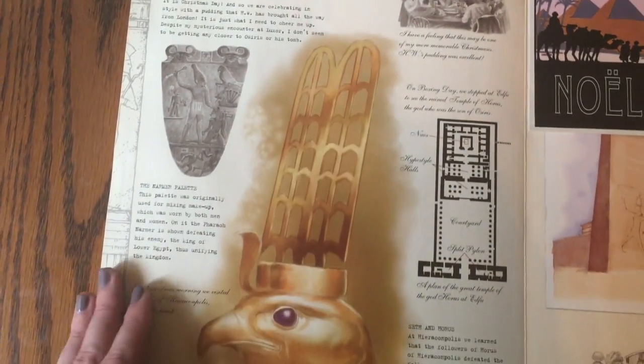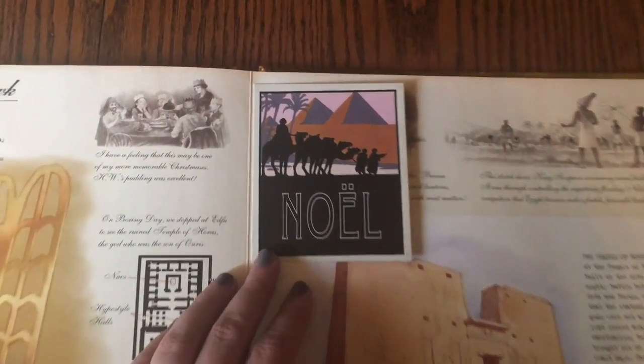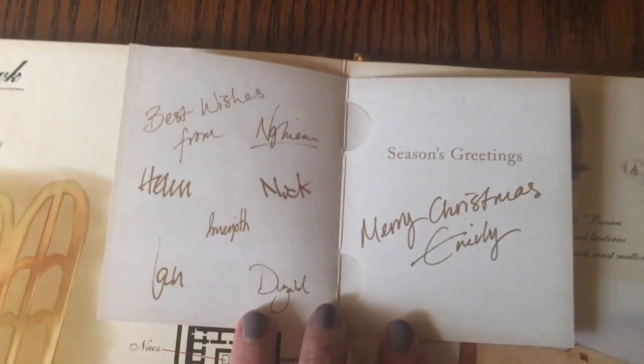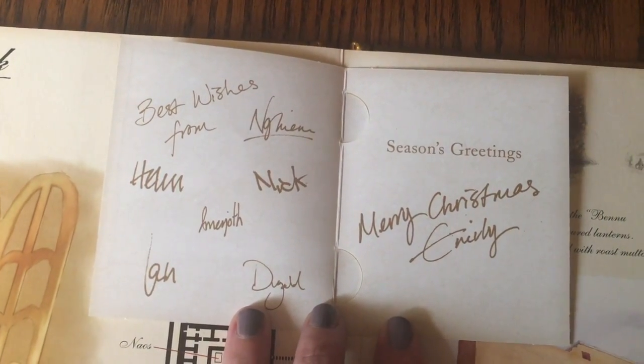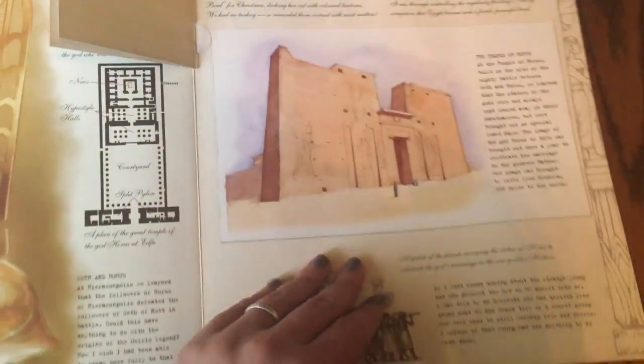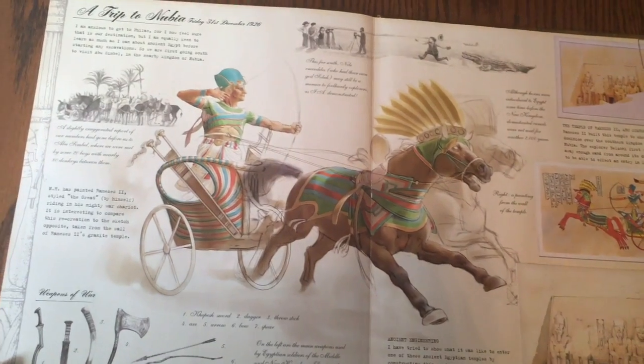Inside here we have some more artifacts, and the story kind of progresses a little bit. So we have this little Egyptian Christmas card, actually, from Emily Sands and her crew. It's actually signed by everyone, so season's greetings, because they apparently worked all through Christmas Eve and into the night to be able to locate this mysterious tomb.